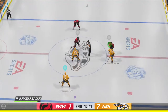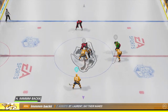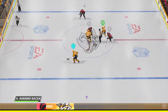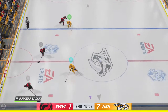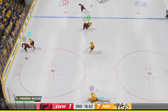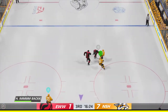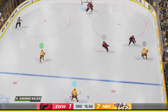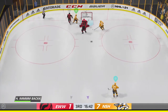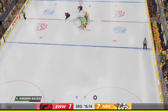Nashville's only continued to extend the lead here in the third. They haven't missed many chances. They've scored at will and now are coasting home. They gain possession here inside the neutral zone. Quick pass to Acosta. Burlington's got the puck against the half wall. The Predators look to start the transition game. They've got numbers. Here's the pass. And couldn't find the intended receiver on that one.